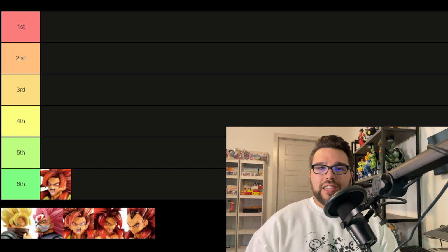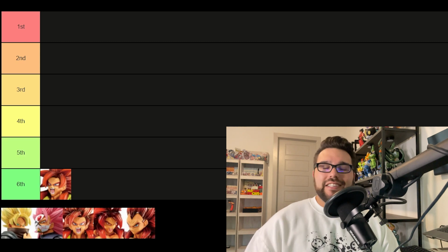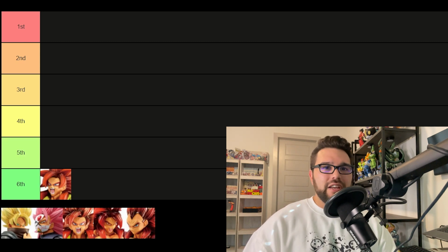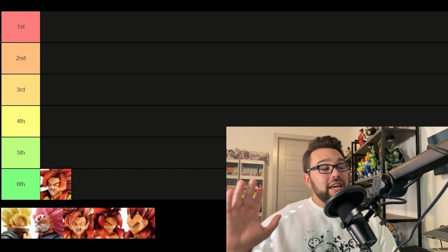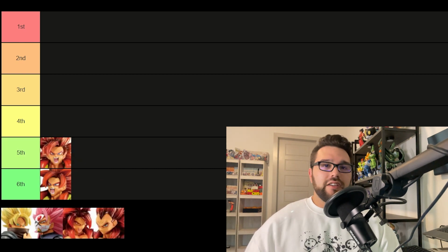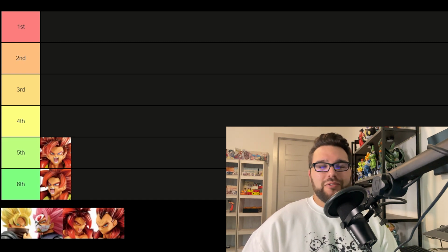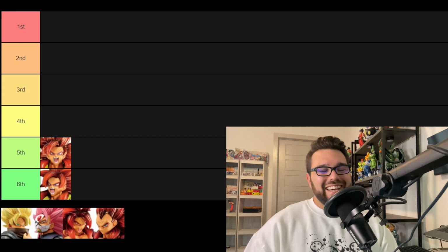I don't hate the figure. I just think compared to other Ichiban Kuji, it's really lackluster. So it's going to stay in 6th place, and right above it is the last one prize, the Super Full Power Limit Breaker Saiyan 4 Xeno Gogeta. What a mouthful. But yeah, I'm not a big fan of this as a last one prize either.